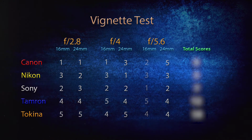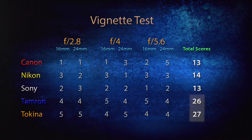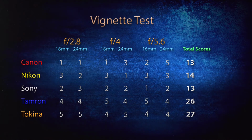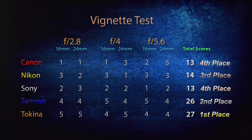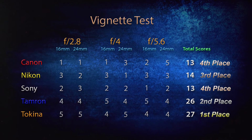Now, if we total up all the scores from the 16mm and the 24mm tests, the Sony, Canon, and Nikon all scored pretty low, but it was a close duel between the Tokina and the Tamron. And so the winner of the vignette category of this shootout is the Tokina, with only one more point than the Tamron. Notice how the Sony tied for last with the Canon? In theory, the shading comp should give the Sony an advantage over the other lenses, but it didn't.